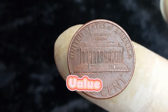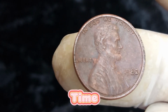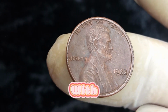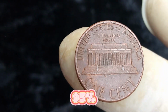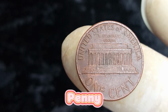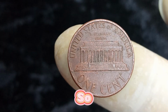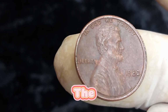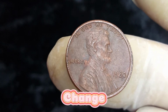To understand the true value of the 1982 Lincoln penny, we must go back to the early 1980s, a time when America was battling inflation, metal prices were soaring, and the U.S. Mint was faced with a tough decision. Since 1909, the Lincoln cent had been struck in 95% copper and 5% zinc, with each penny costing more than 1 cent to produce. By 1982, copper prices had risen so high that the penny became too expensive to manufacture. The U.S. Mint needed a solution. And fast. That's when they made a massive change, one that would divide the 1982 penny into two major types.